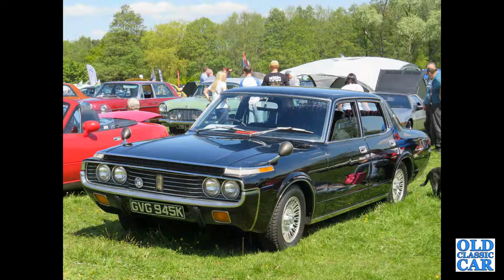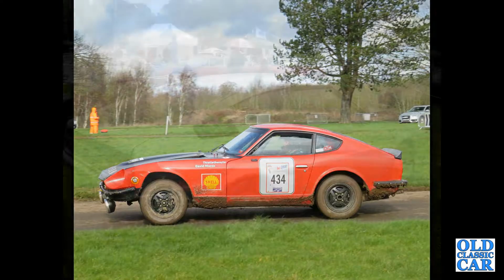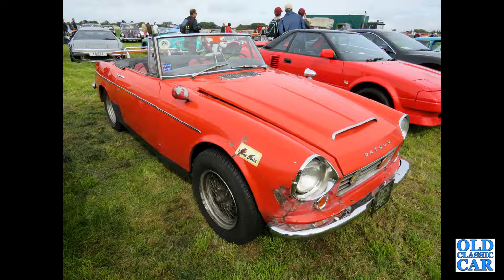And here we've got a 1971 to 74 Toyota Crown 4-door saloon. And side view of a 240Z, very muddy. This was seen a long time ago, UBA 130S, that's a Mitsubishi Colt Celeste, a fastback coupe. Haven't seen that for years.